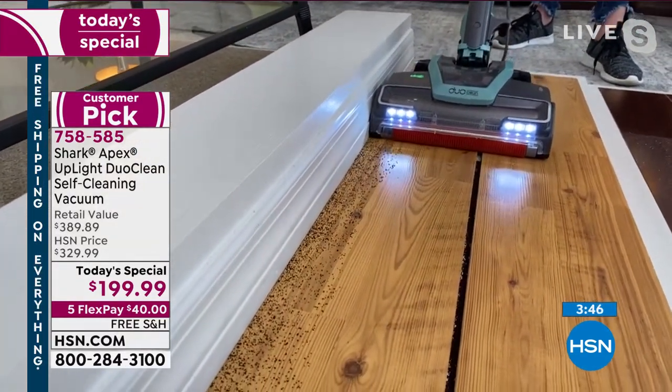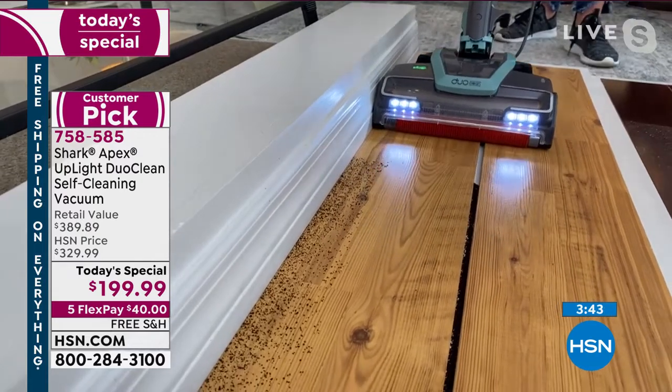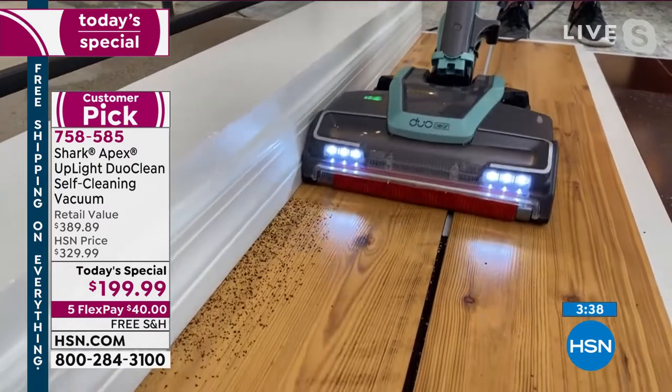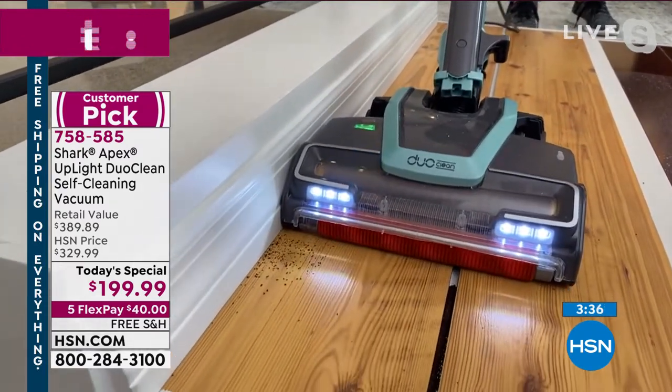That is that wonderful power of the Shark. I'm going slow just so Gainlin can get that awesome shot right there. But you don't have to baby this. You don't have to do anything. Edge to edge cleaning. It is sucking.